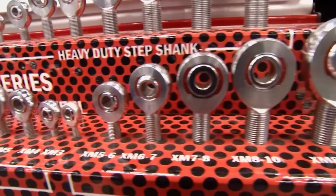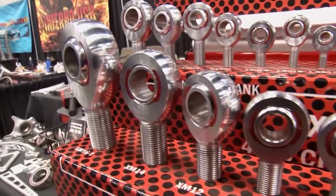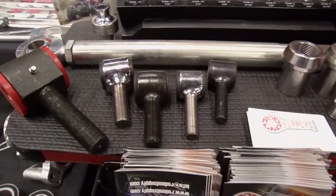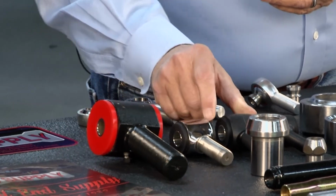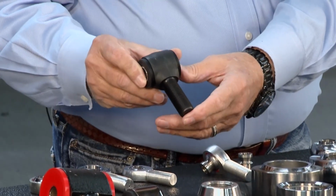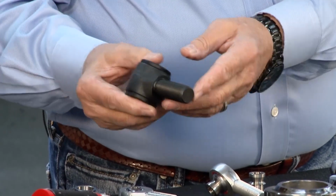And you have thousands of items in your catalog, and it's not just rod ends. How far does it go? What other stuff do you make for vehicles? We make all kinds of different things. We make what we call a 4-bar end. These are used on Jeeps and other off-roading vehicles. These particular parts are used on street rods, street machines. We have them in stainless, chrome, black oxide.